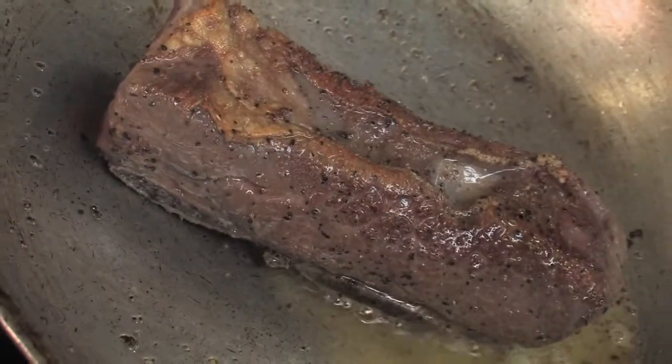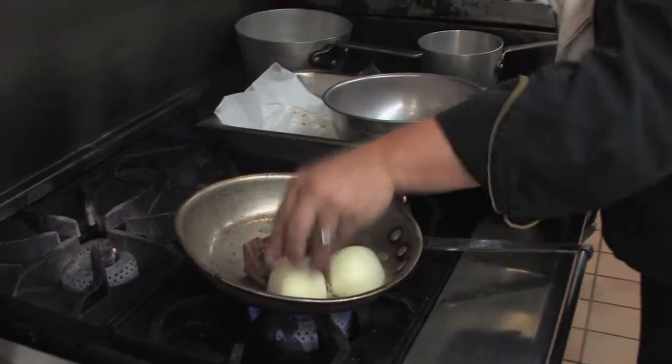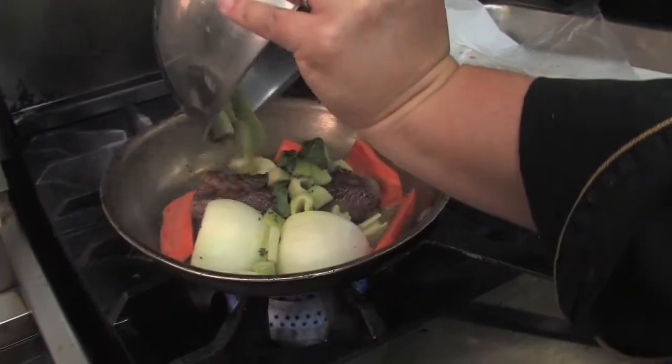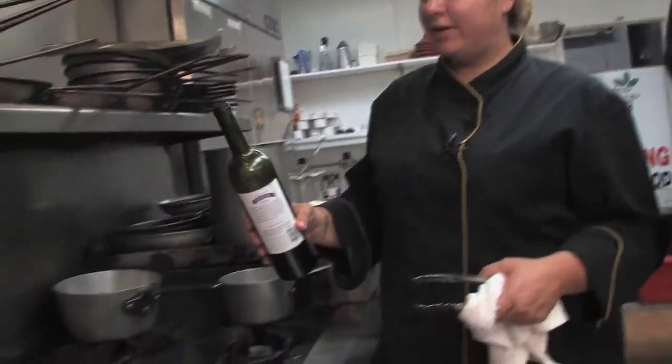So there it is. Oh, here we go. Okay, we got the brown. Look at how beautiful that is. I can see the coloring, caramelization on top, okay? And then we're gonna add our onions and carrots. And here's our celery. And I have in here also thyme, basil. I just added a bay leaf and 3 garlic cloves. And now I'm gonna add some red wine.